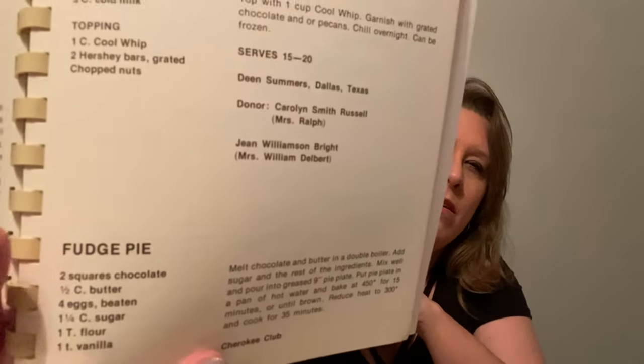Says right there, fudge pie. So I'm gonna take a look through it and see what kind of recipes are in there. I may keep it or I may sell it.